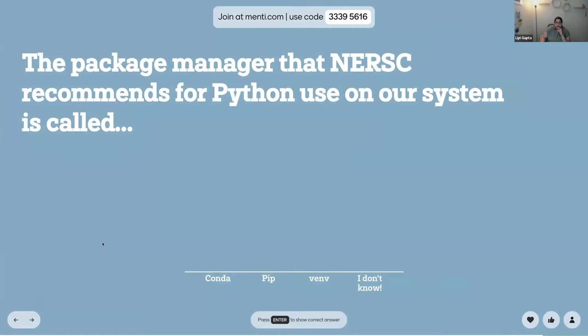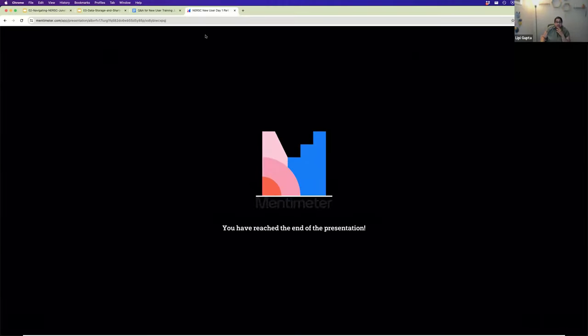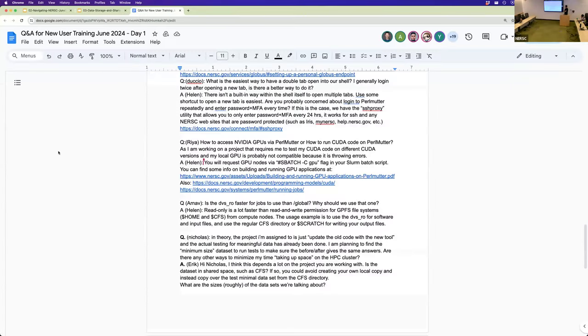All right. What is the package manager that NERSC recommends for Python use on our system? What is it called? Okay, yes, the answer is Conda. That's right. We heard a little bit about it today, and we'll probably hear more about it later. Let's skip the last one because that will take a while. Okay, thank you, everybody.